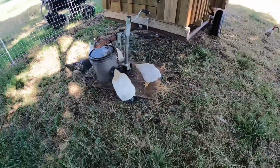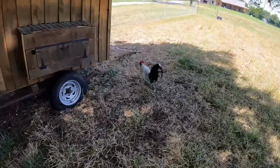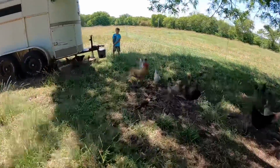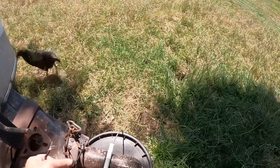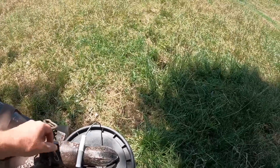It looks like it's gonna work out great. That rooster, Valentino, is trying to figure out, hey, what's going on? Why aren't you throwing food out? Just chill, Valentino. It'll be a little bit. Ransom's still trying to catch chickens. We can see that. All right, just let him eat now, okay, bud? Since I'm all over here, they're all going over there.